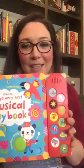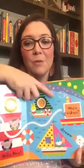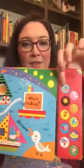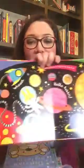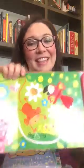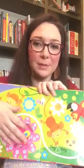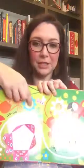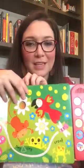This one is so neat. It's the musical Playbook. So you have all of these different buttons that do different sounds, one coordinating for each page. So one for here, one for there. So we're at the seashore. Hearing the boats. And then you go to outer space. How sweet. There's some flaps here. And there are also finger trails in this book. Finger trails and some touchy-feely places. There are lots of different things to explore and love about the peek-throughs on the little frog's eyes here. But then you also have the musical pages, buttons. That one is fun and it's $22.99.